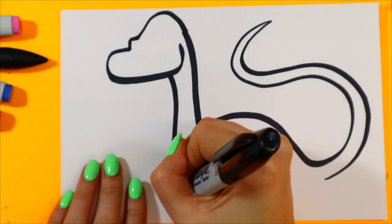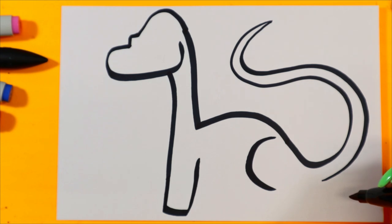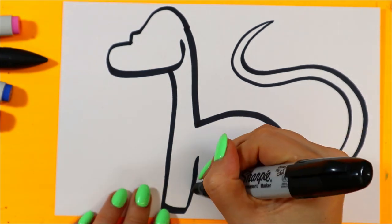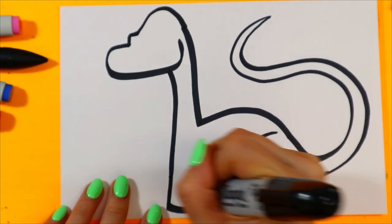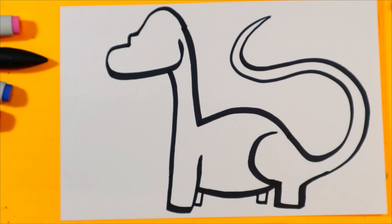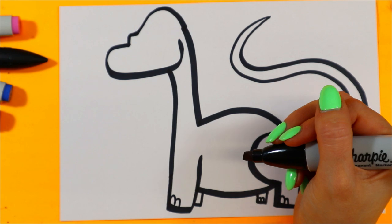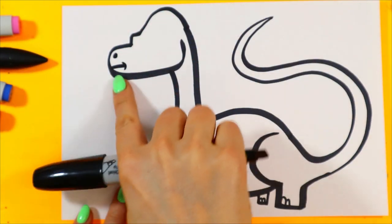Next we'll add a leg in the front, and a big letter C for the back leg. Then we'll bring that down, up, connect, and then we can add a line between for a Brontosaurus belly. Now we'll add two little feet in the back that we can't really see too much of, and they're going to be smaller so they appear to be farther away. We can add some toes on our Brontosaurus. And then we've got to make this Brontosaurus bored. So let's first add a straight line mouth and a nostril. I like to add a little curve on the corner of the mouth.